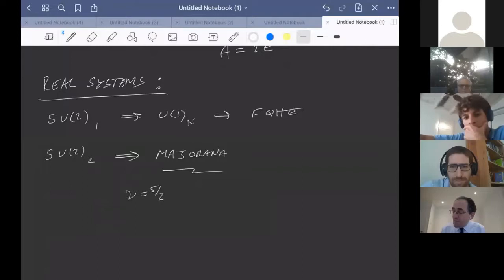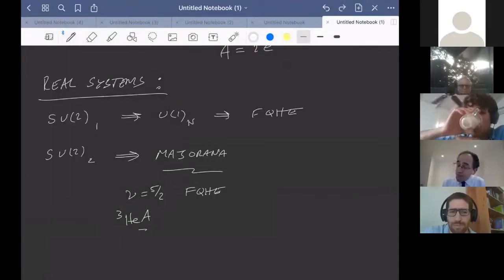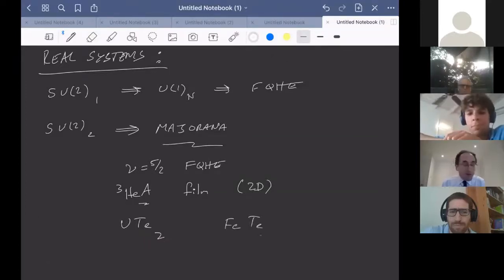There's nu equals 5/2 fractional quantum Hall effect. There's helium 3A, so helium 3, that's the helium with 3 nucleons instead of 4. A is a particular, you cool it down to some very low temperature, it becomes a superfluid. A is one of the phases of that superfluid, but it's a helium 3A film because we're thinking about this in two-dimensional systems. There's a number of materials that people are excited about these days, which they believe are in the SU2 level 2 class, uranium telluride, there's iron, tellurium 0.55, selenium 0.45. Both of these, when they become superconducting, they believe it's in this SU2-2 class as well.